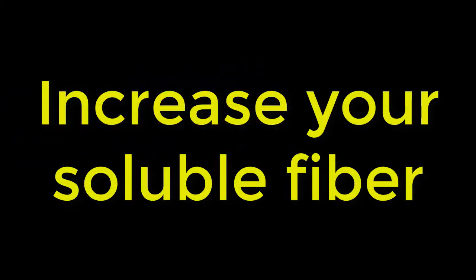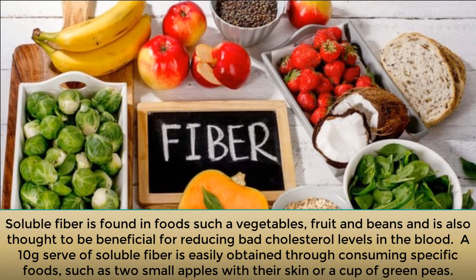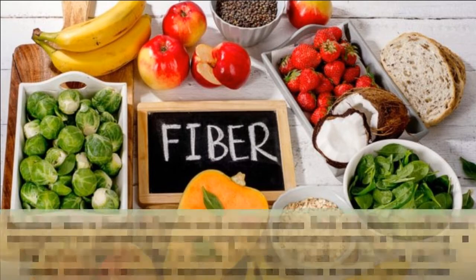Increase your soluble fiber. A study published in the journal Obesity last year suggested that an increased intake of soluble fiber could be effective in reducing abdominal obesity. The study found that with every 10 grams intake in daily soluble fiber, abdominal fat was decreased by 3.7% over a period of 5 years. Soluble fiber is found in foods such as vegetables, fruit and beans, and is also thought to be beneficial for reducing bad cholesterol levels in the blood. A 10-gram serve of soluble fiber is easily obtained through consuming specific foods, such as 2 small apples with their skin or a cup of green peas.